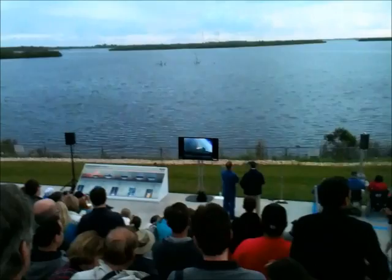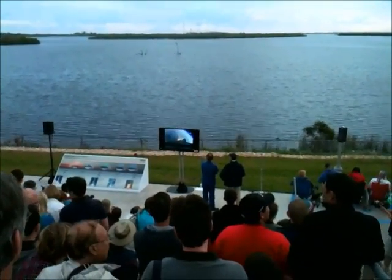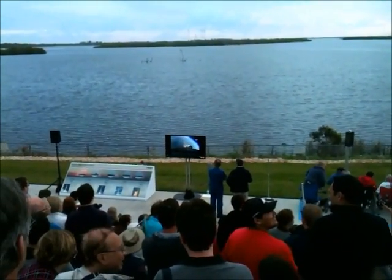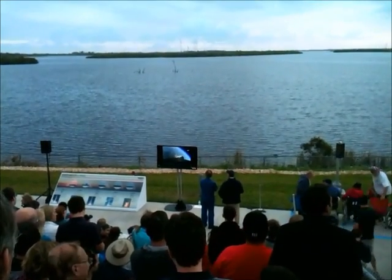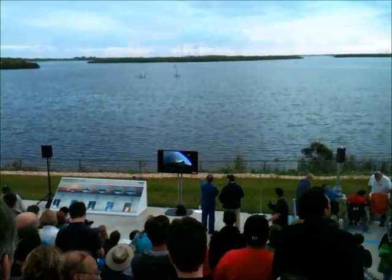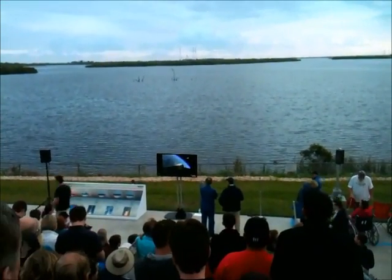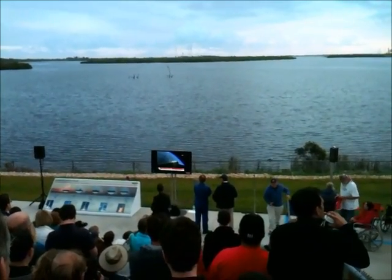Still looking good. Coming up on 2 minutes into the flight. Good engine control on the first stage. Both the starboard boosters still at good chamber pressures in the full power mode and the good core chamber pressure in the partial thrust mode. 2 minutes, 22 seconds in.